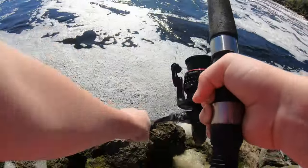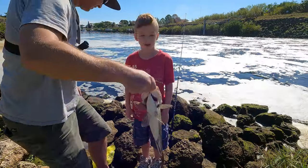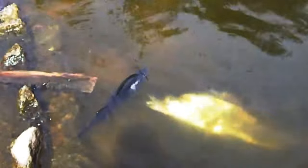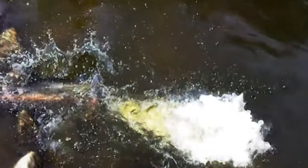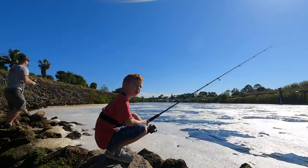Another awesome snook. Another awesome one. We're gonna let him go. Snook can be found along the west coast of the Atlantic Ocean. They vacuum up their food with their large mouth and can eat prey a third of their body length.